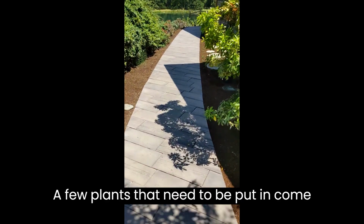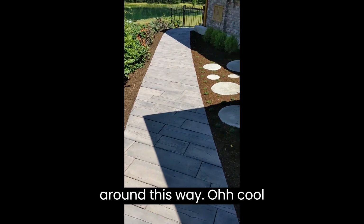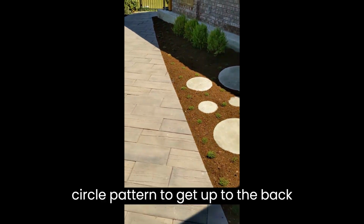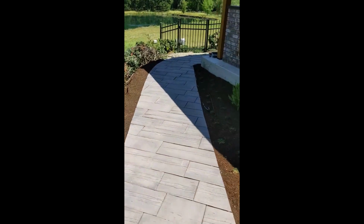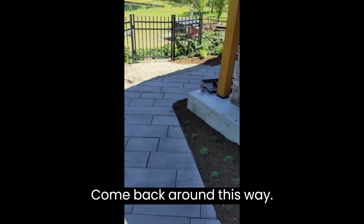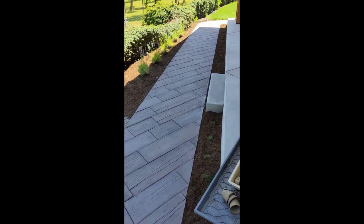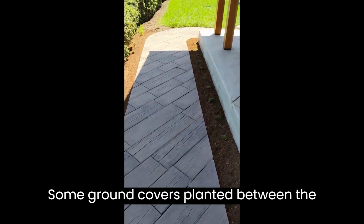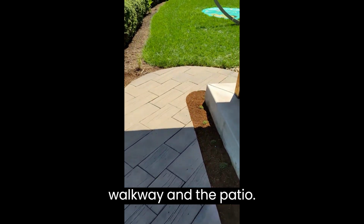There's a few plants that need to be put in, come around this way, a little cool circle pattern to get up to the back patio. Come back around this way. Some ground covers planted between the walkway and the patio.